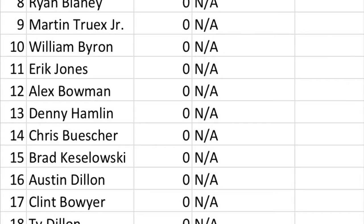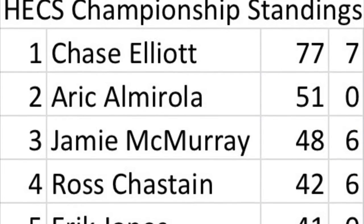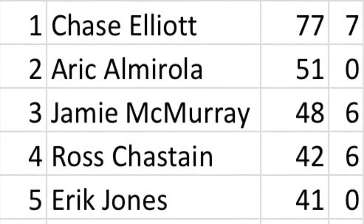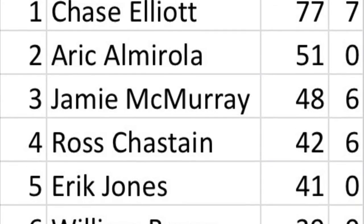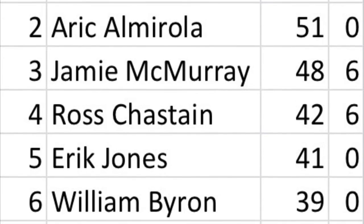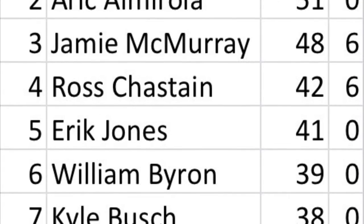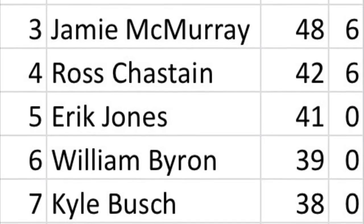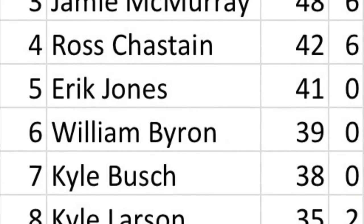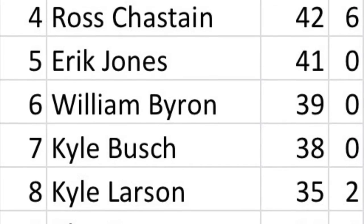Now going to take a look at your championship standings. We have Chase Elliott with 77 points. He's in first. Obviously, winning the race helped him. And then second place, Eric Almirola with 51 points. Jamie McMurray third with 48 and 6 playoff points. Ross Chastain fourth with 42 and 6 playoff points. Fifth is Eric Jones with 41. It's kind of a weird situation because he hasn't been up front at the end of races, but he's been able to get points consistently and stage points.